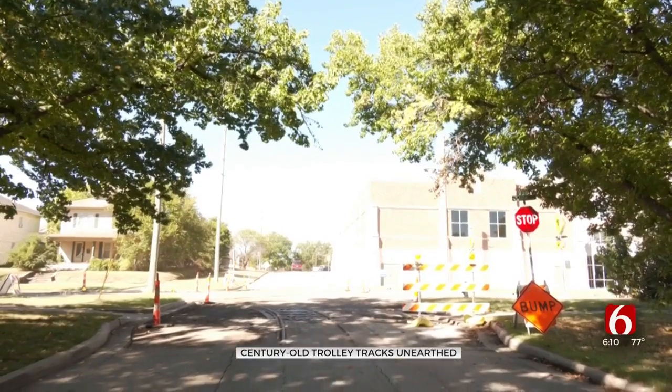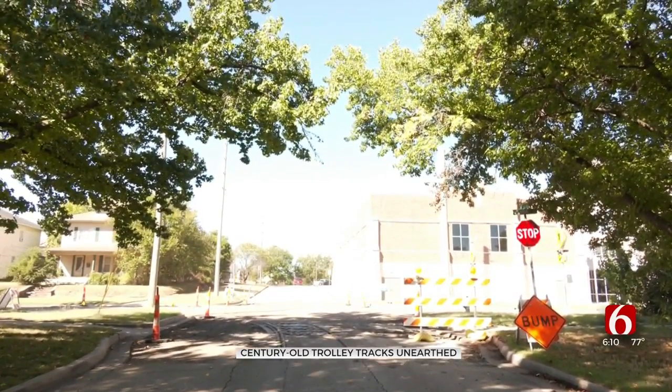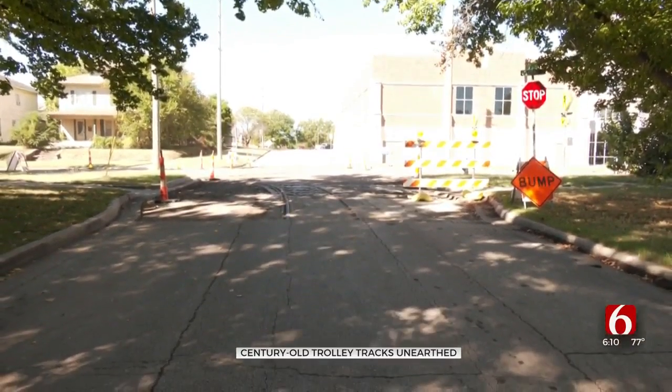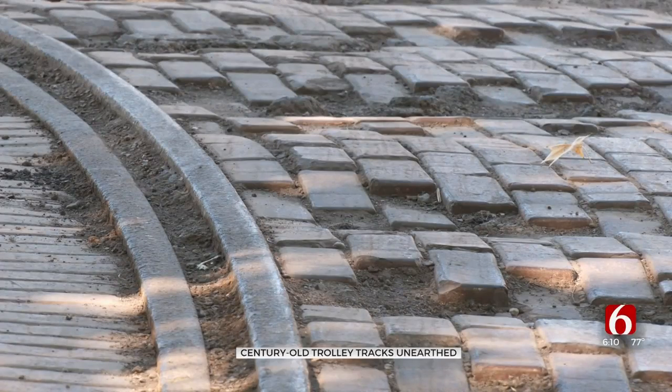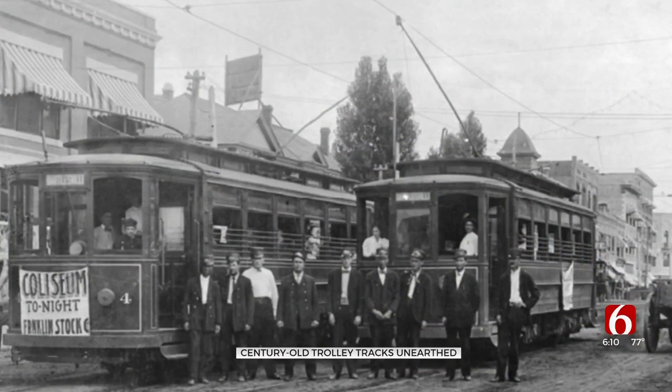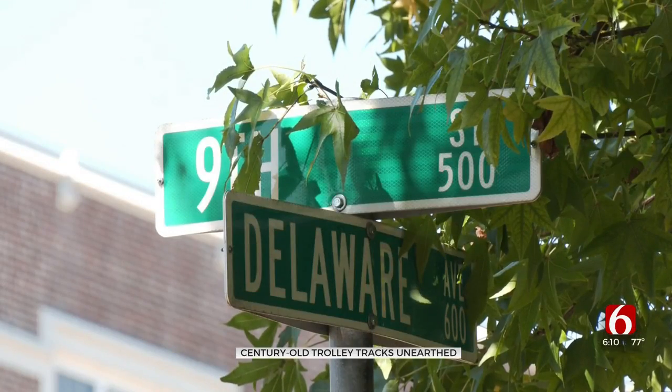The City of Bartlesville says this stretch of road along Delaware Avenue already needed repairs and knew there would be old trolley tracks underground. Now the City Museum plans to put some of that past on display. Just across the street from Central Middle School, bricks and rail tracks from another time are now exposed to the 21st century. Bartlesville's old trolley, known as the Interurban Railroad, used to run through the intersection of 9th and Delaware.